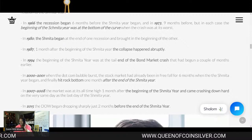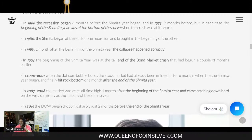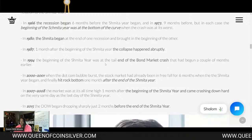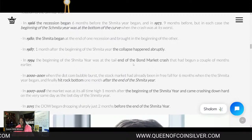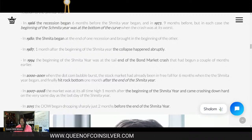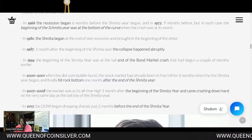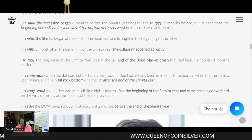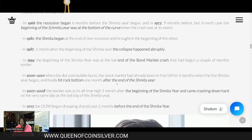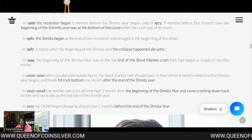You know about the stock market crash that happened in the 80s, right? In 1994, the beginning of the Shemitah year was at the tail end of the bond market crash, and it had begun a couple of months earlier. In 2000 and 2001, the dot-com bubble burst. The stock market had already been in a free fall for 6 months when the Shemitah year began, and finally hit rock bottom 1 month after the end of the Shemitah year.